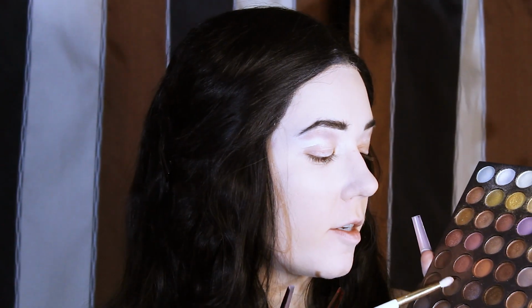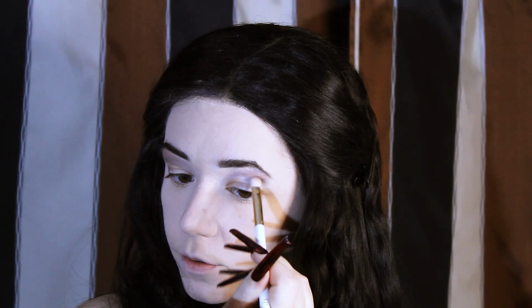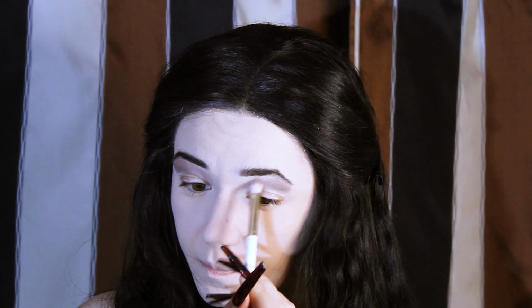Next I'm taking this dark brown eyeshadow and applying it under the brown eyeshadow and basically putting it in my crease and slightly extending it towards the inner corner.